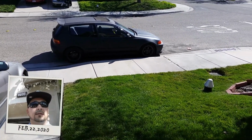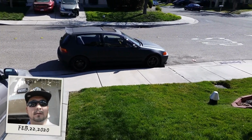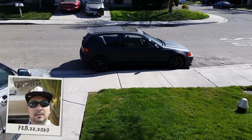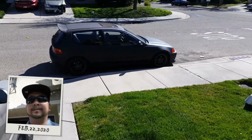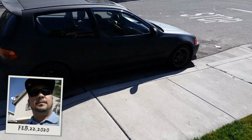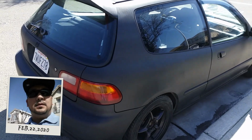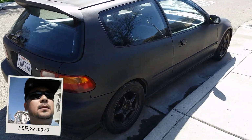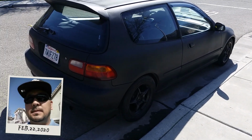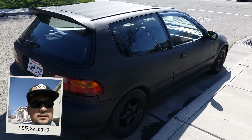So after I put all my stock intake and stock headers back on, today I'm gonna go and get her smogged. So hopefully she passes. I don't see why not, but yeah, I'm about to go to a smog shop today and see what happens. But I'll check back with you guys in a minute. Alright.